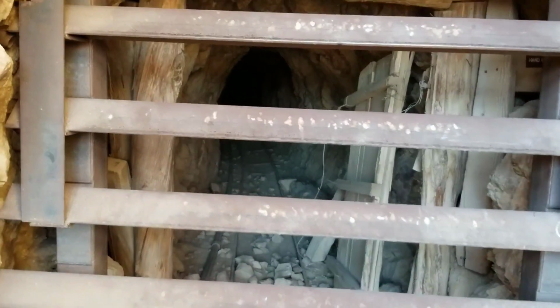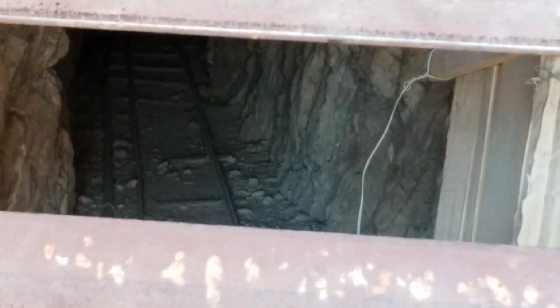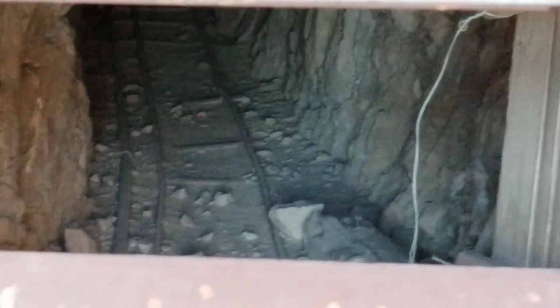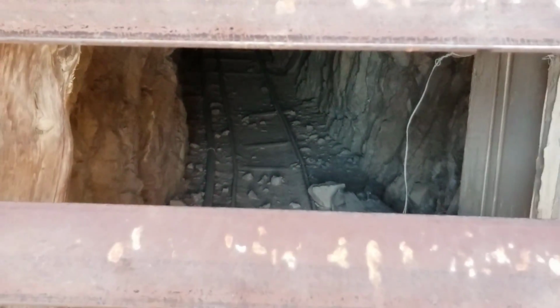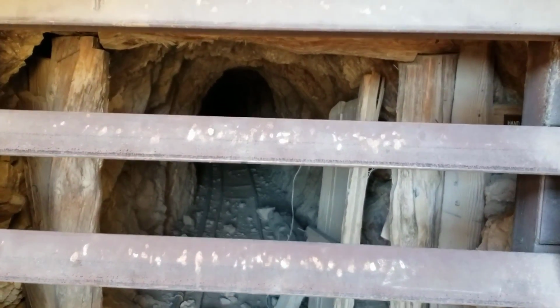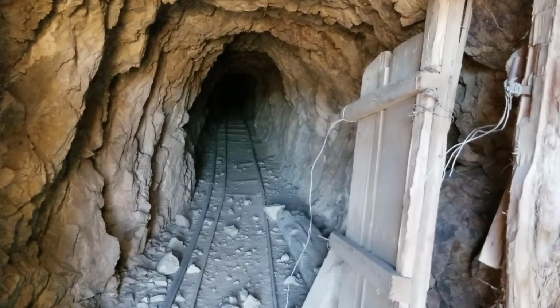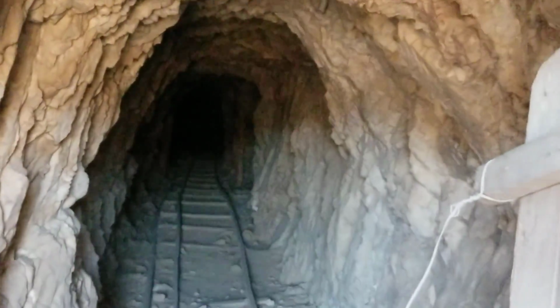It's definitely closed off, but you can see the tracks going into the mine. And so that's an indication that, yeah, this went way back. And the ore was piled onto the carts, and the carts ran on the tracks and took it out. So there you have it. The Eureka Mine. A little better look past the barrier. And yeah, wow. It goes a long way in there.